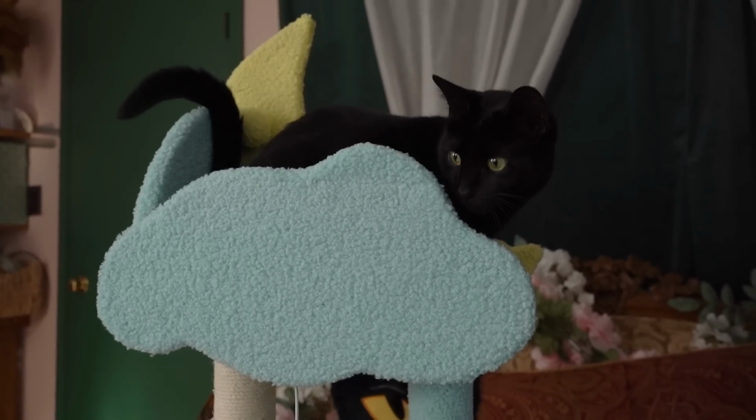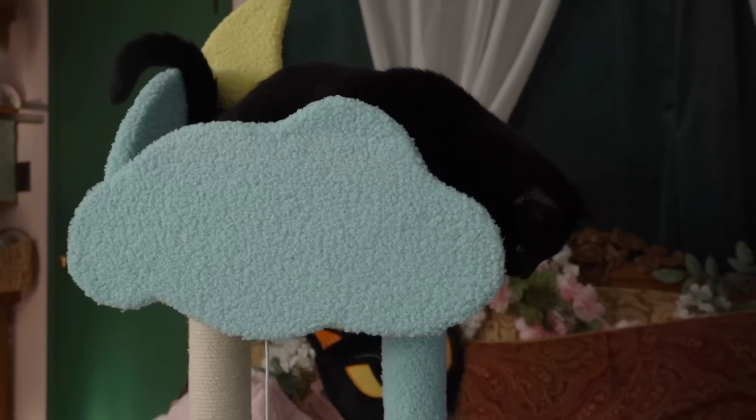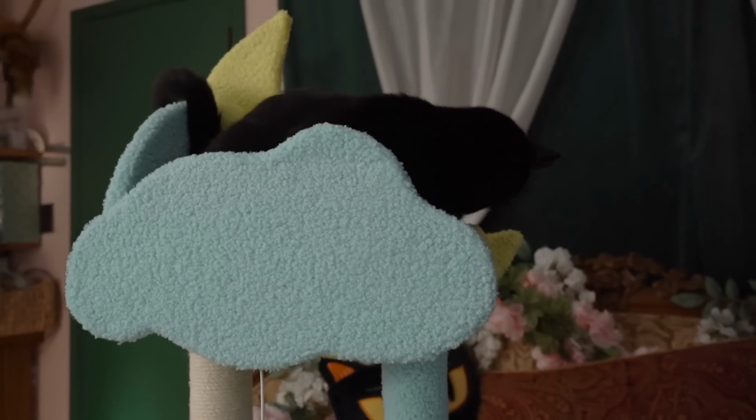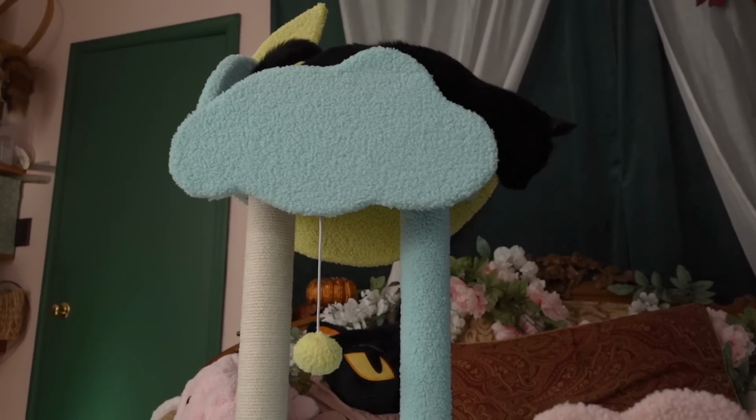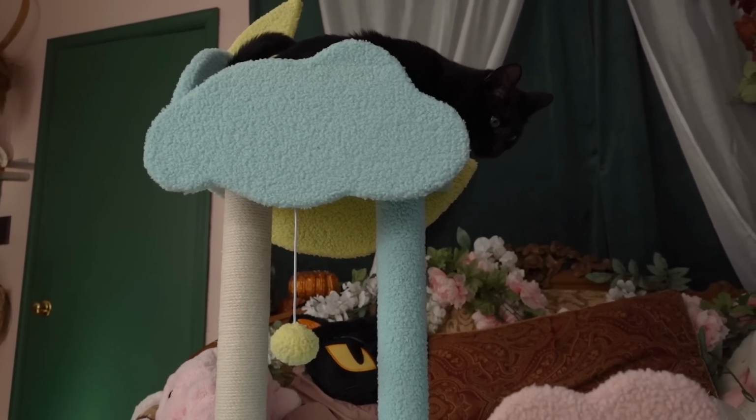I think she likes it. She's not immediately jumping down. All right, well, Baby Bat approves 10 out of 10. I mean, I feel like she must like it because she's not getting down.